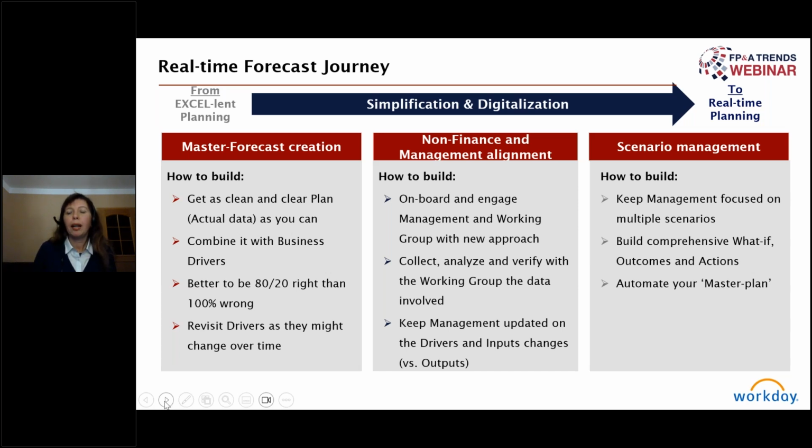On the second pillar, how to keep the alignment with non-finance people and the management team. First of all, you start with engaging management and working groups with a new approach. You explain to them why you are doing it and what benefits this new approach brings, understanding that it takes a bit more time and effort when forecasting is predictable and done once or three times a year. You collect, analyze, and verify the data, especially the drivers, with a working group, asking them to be your sounding board or your partner in identifying those drivers. And you keep your management updated on the drivers and inputs changes as opposed to the outputs.